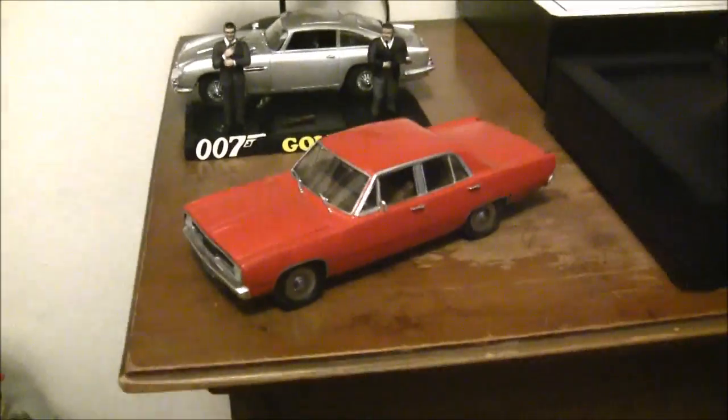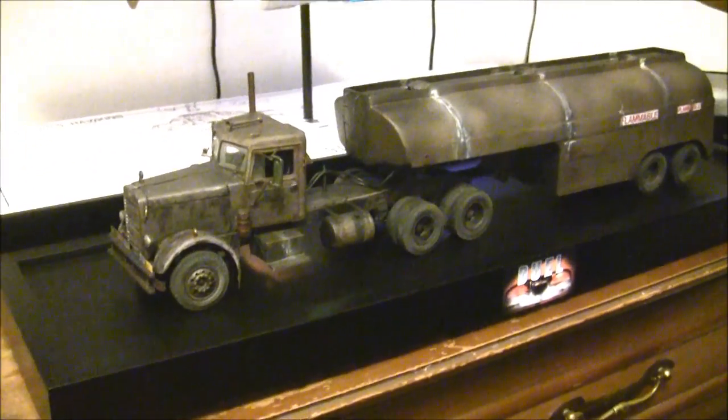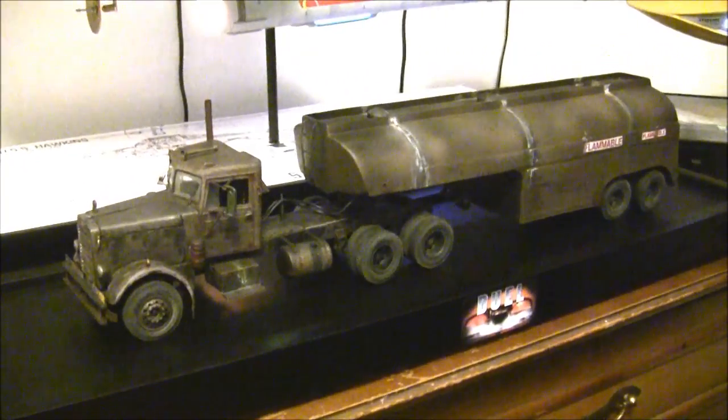And then moving along here, guys, we went into the movie kind of thing, and this was a huge project that we worked on the channel. This is the Duel truck from the movie Duel by Steven Spielberg. Came out in around 1971 or so, I believe. And a whole ton of work went into this thing, guys. If you remember, you followed along on the channel.